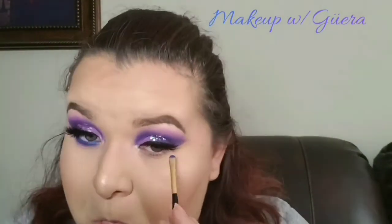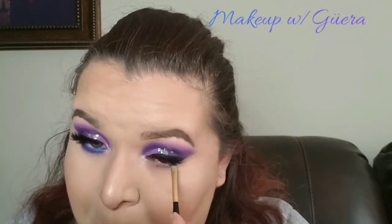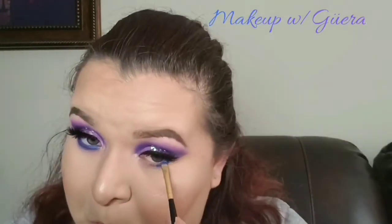Anyways, so after that blue was added, I went ahead and I used that blending brush with a little bit of that sultry color, that pinkish that I used at the beginning of the video to do my transition shade. So I went ahead and I used it on the bottom, and the reason why I used that color is because blue and pink kind of make purple, so I wanted to go ahead and bring that purple out.